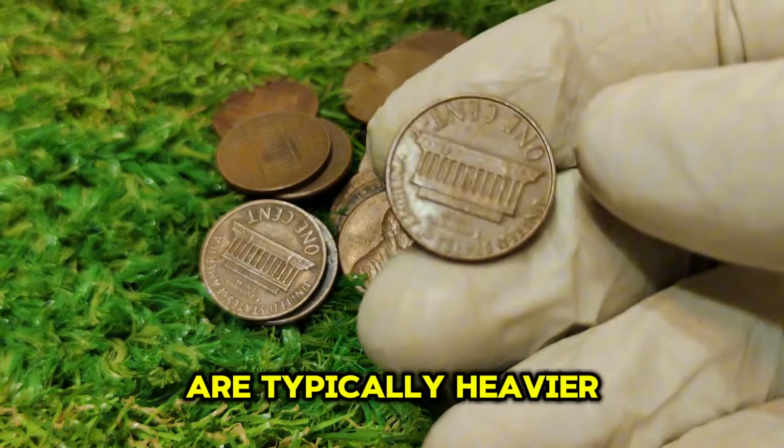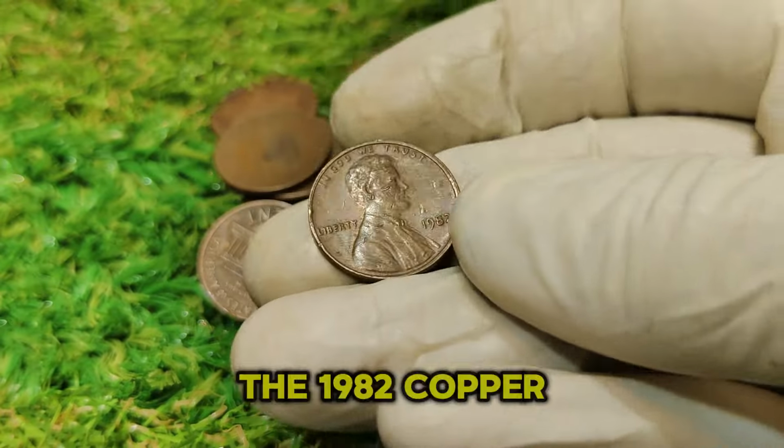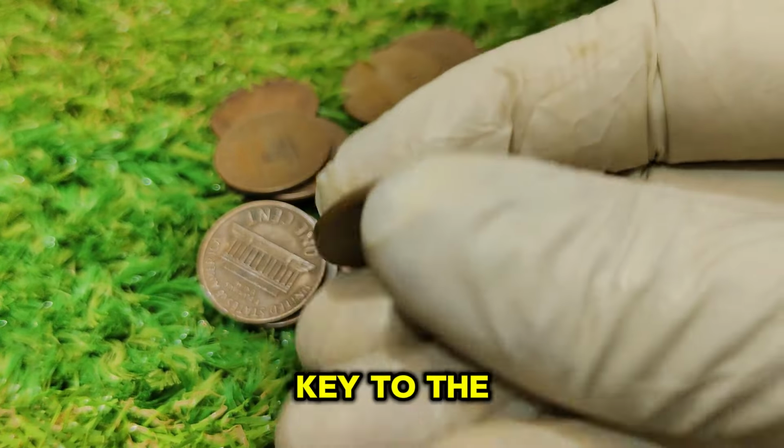The copper pennies are typically heavier and have a different tone compared to the zinc pennies. However, the 1982 copper penny is the key to the big bucks.